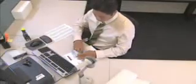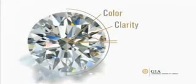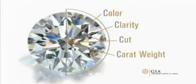Diamonds of all shapes and sizes come to GIA from every corner of the globe for analysis and grading, including the world's most famous diamonds, like the Smithsonian's Blue Hope Diamond and the De Beers Millennium Star. Let's select a diamond and see how it rates for color, clarity, cut, and carat weight by taking it through some of the steps in the GIA grading process.